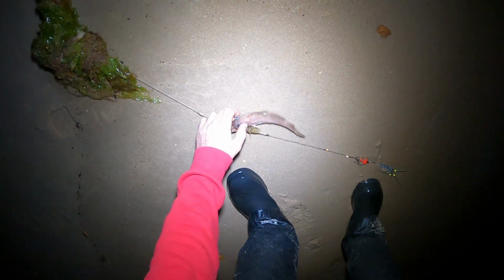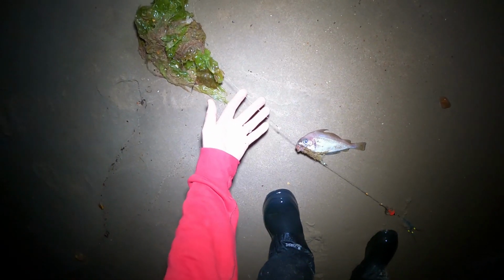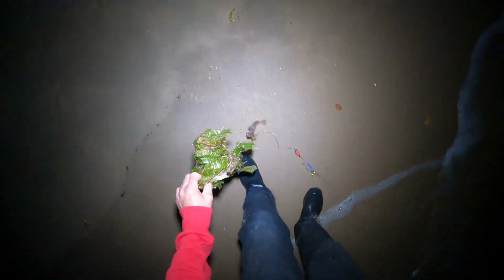Hello, yeah. Nothing there. Nothing. Oh, there we go. First pout of the night. Oh, it's been well chewed as well. He's dead. Something's been munched. Look at that, typical pout. Happy days. Another species. Maybe a spider crab or something just attacking it while it's sat there.